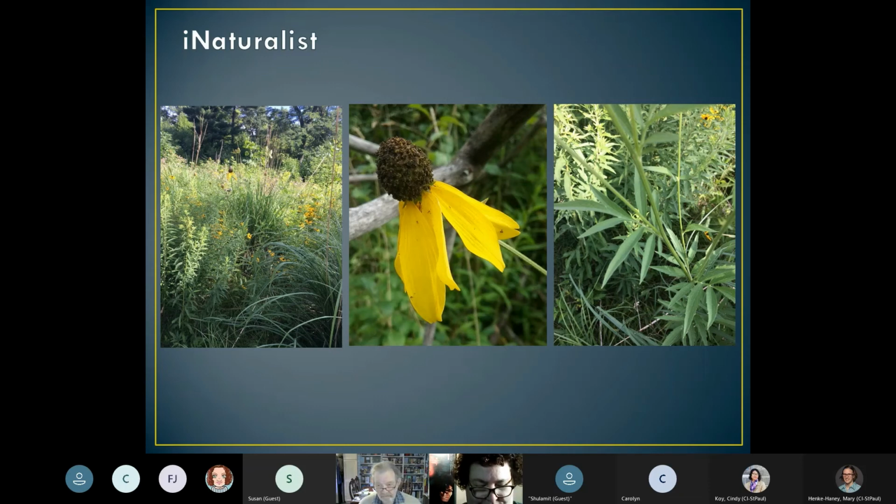Get a picture showing what it is you thought was so cool. Zoom out to show the context. It's going to help other people identify it if you don't already know what this is. So a zoomed out picture and maybe a picture of some part of the plant that's not quite as exciting. And add all of those.